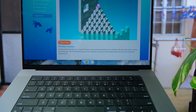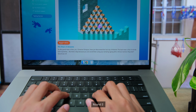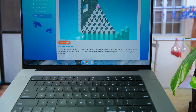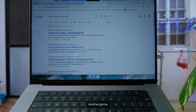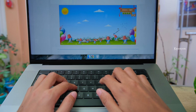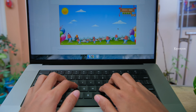Shoot. Yay! It's just gonna keep going faster and faster, and I can't even keep up anymore. Oh my god. The semicolon really trips me up.